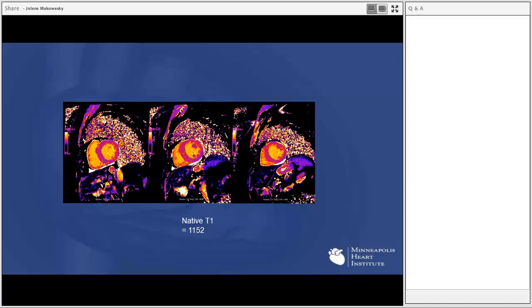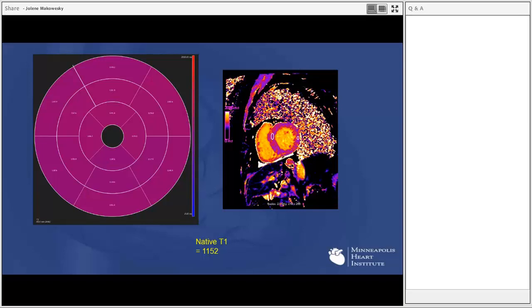Now, this is the T1 map we generate from our patients. You can see this is, again, a pixel-wise map, a color map. This is a short axis at a base. This is at a mid-ventricular level with the papillary muscle, and this is at the apex. And we can generate a T1 measure, which in this patient is 1,152 milliseconds. Normal in our lab runs anywhere from high 900 to 990 or so.